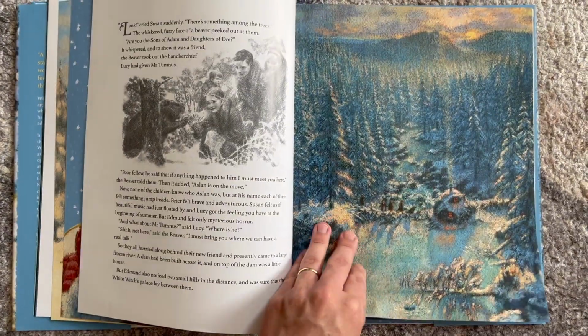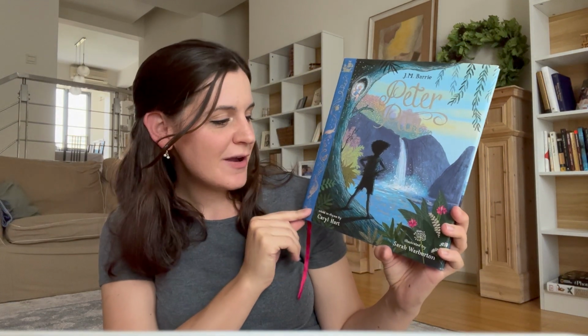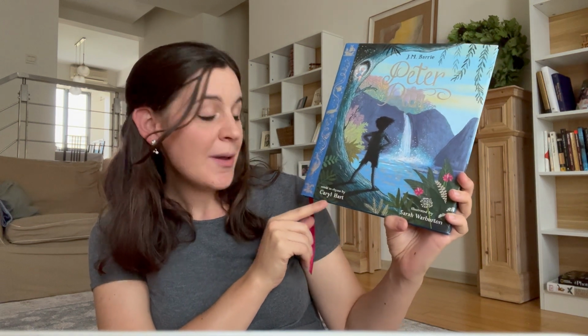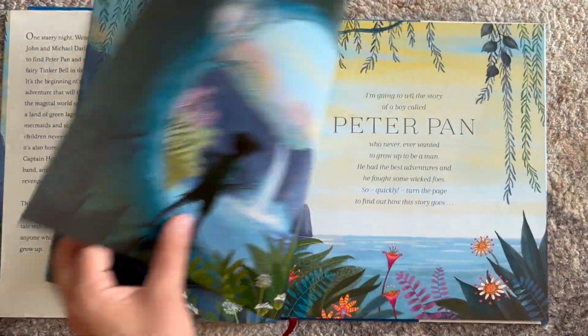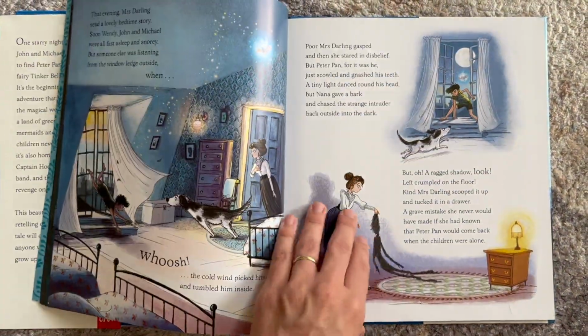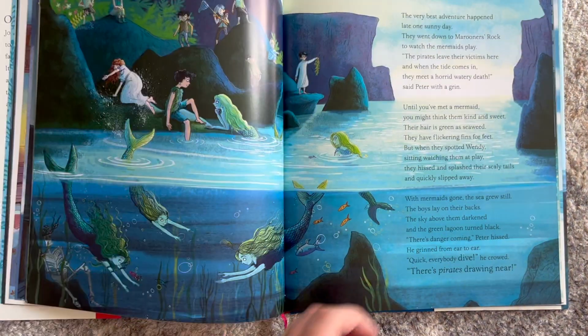Another beautiful classic, Peter Pan by J.M. Barrie. This one is retold in rhyme by Carol Hart and illustrated by Sarah Warburton. And because it's in rhyme, it's really catchy. It's a lot, in my opinion, more accessible for younger ages.